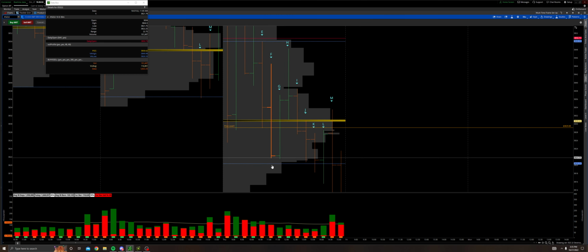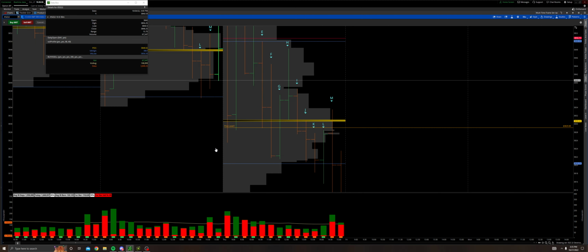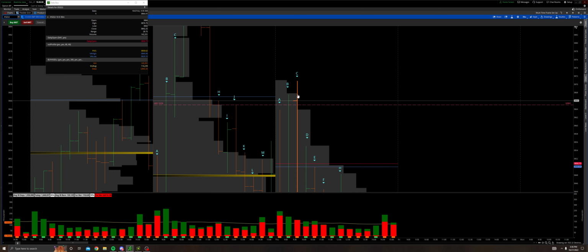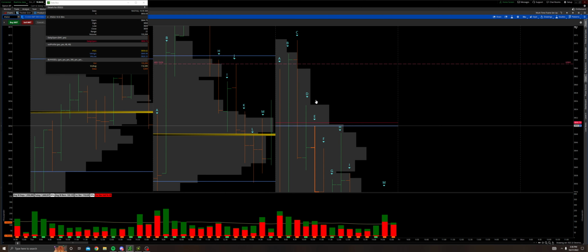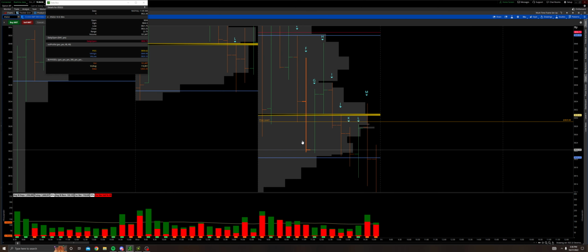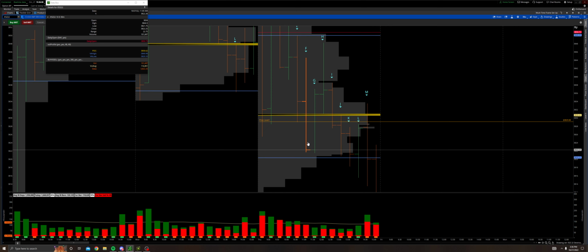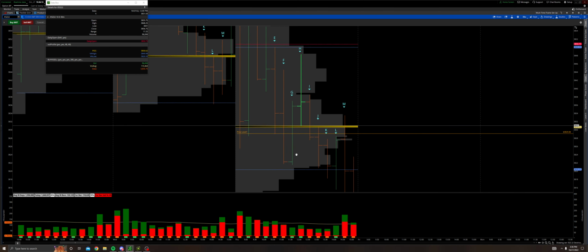However, in F period, we did take out the IB low. So we took out the IB high, the initial balance high, in C period. Then we take out the initial balance low in F period on this pullback here. On this pullback is where I just started to take a trade, and I'll discuss that here in a minute.